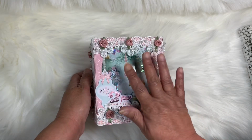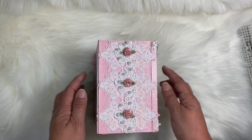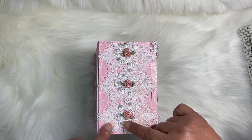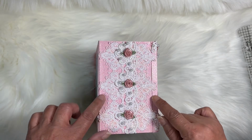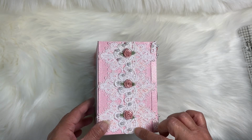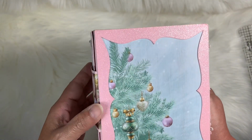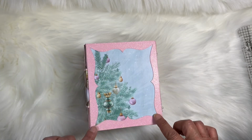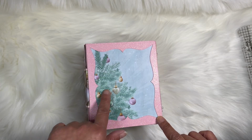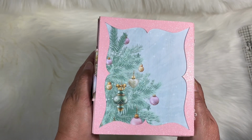So that's the top, and then on the side she's got, I think it's the same, nope, it's a different trim right here on either side of the middle of the box, and then she put the same trim right over that, right in the center. She did use glitter paper for her background, which is gorgeous. And yeah, oh my gosh, look at this. Isn't that beautiful? Look at the back. She cut a shape out of the paper, and then she used that as a frame. And then look at that tree. Isn't that gorgeous? Oh my gosh, that's so beautiful.